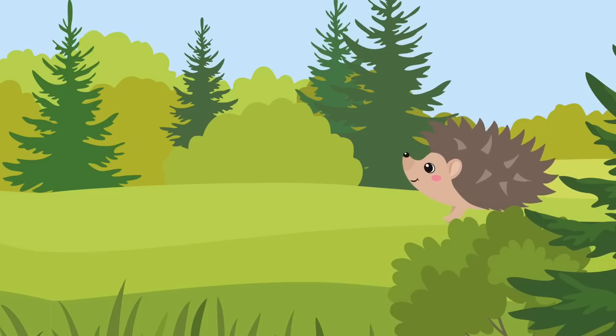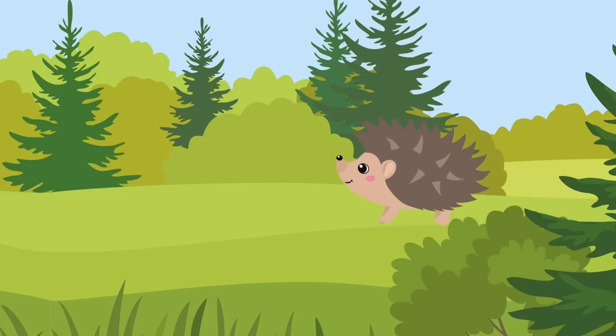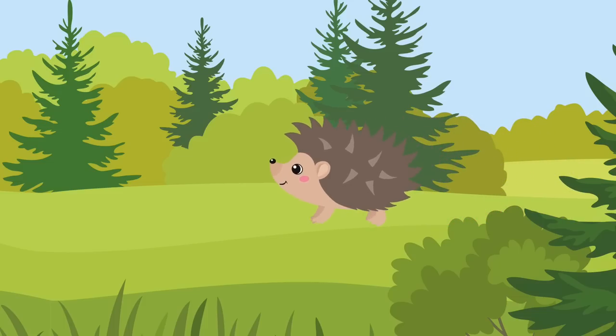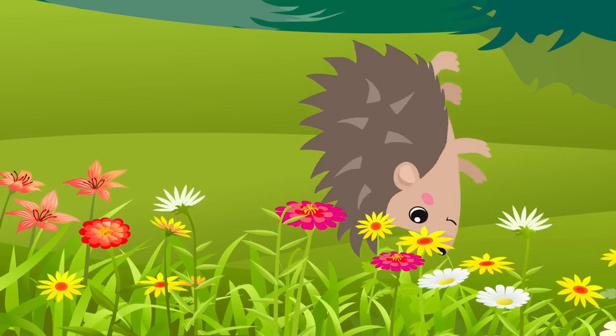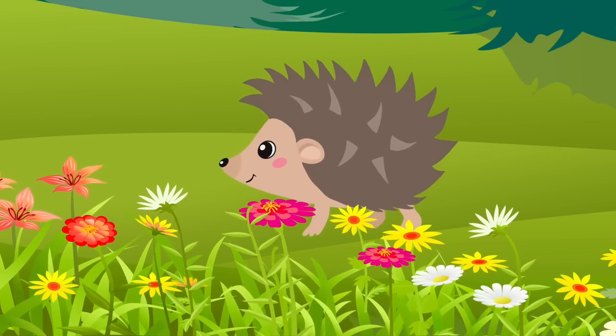The hedgehog. What does the hedgehog have on its back? The hedgehog has spines on its back.